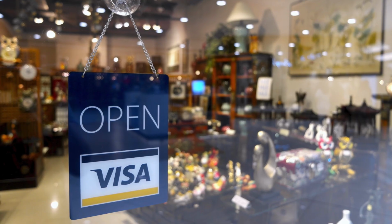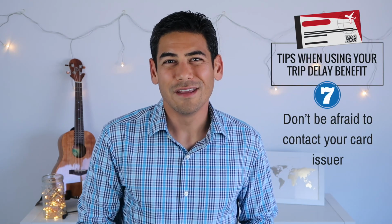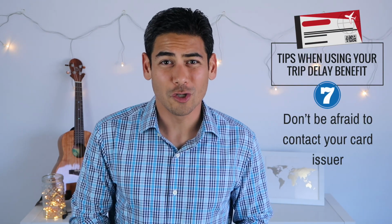Number 6, claims are processed by Visa and MasterCard rather than the issuer. Once you file a claim, you'll likely be working with Visa and MasterCard directly, or American Express. While an issuer like Chase or Citi will help you start the process, the claim is generally handled by the card network provider.